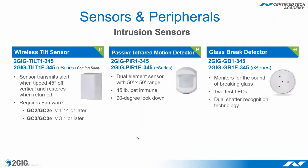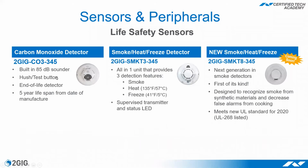We also have a tilt sensor. We have a motion detector, or passive IR motion detector. This is the one that will standardly come in the kit if you buy the kit. Then we have a glass break detector as well. We have a carbon monoxide detector. Smoke detectors, we have 2 of them.